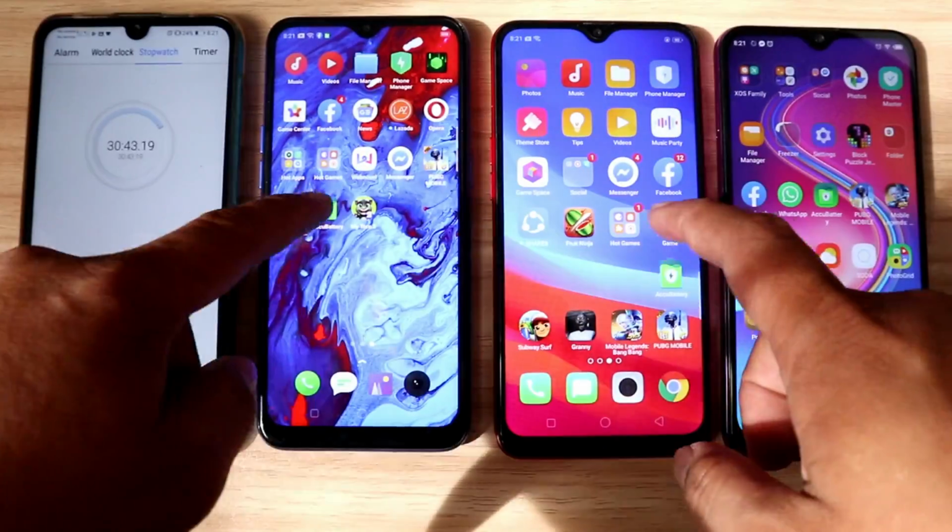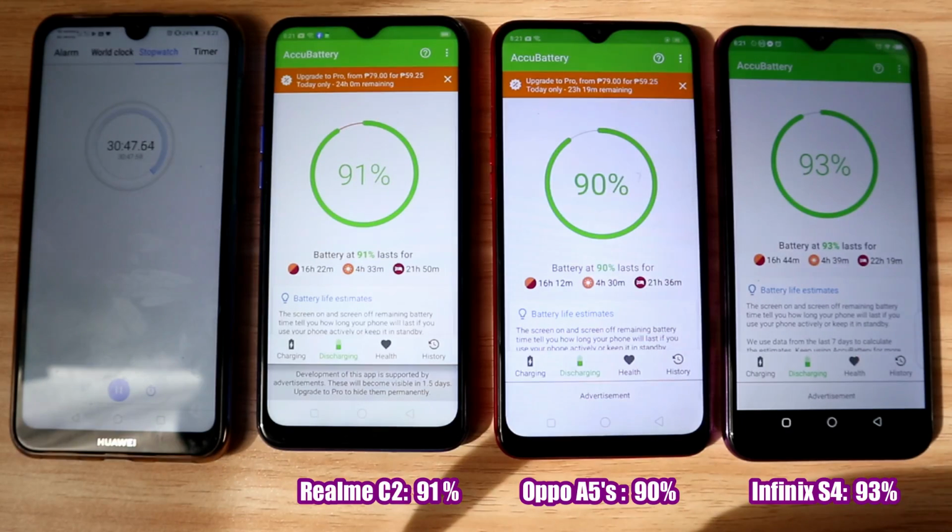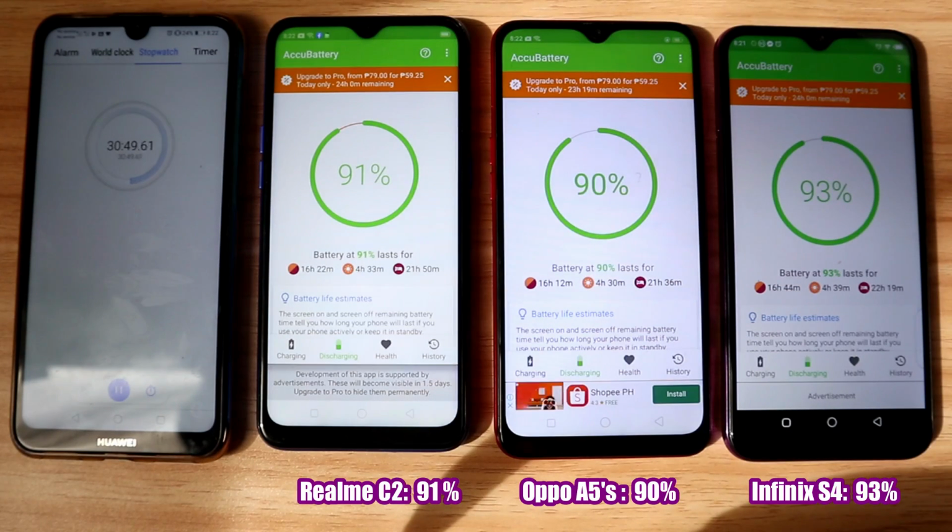Bumaba si REALME C2 ng 91%. And si OPPO A5S naman is naging 90%. And si INFINIX S4 is naging 93%. Nakikita nyo dyan, techies, kung sa kanila yung may mas malaking battery capacity. So, nakikita nyo naman dyan, mas malaking konti na battery capacity. Si INFINIX S4 na naiwan, kung i-compare natin yan sa dalawang smartphones dito.